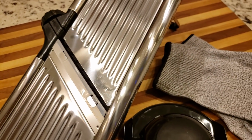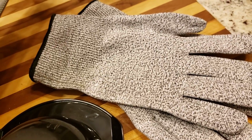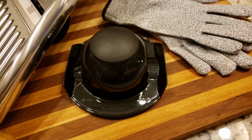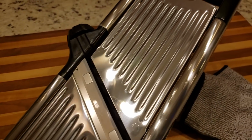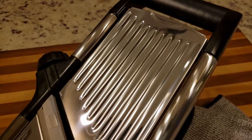Brian asked for one of these when we first got married over 7 years ago, and he just got it for Christmas last year. So I've been putting it off, but I was like, if you wear the gloves, I don't care if he's using this thing. He has to wear the gloves. That was the contingency of getting this.